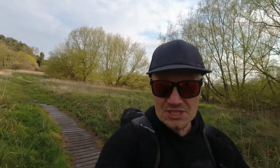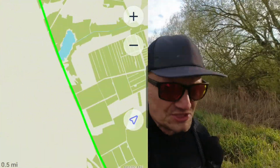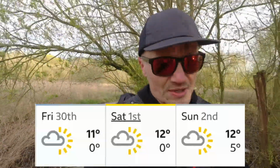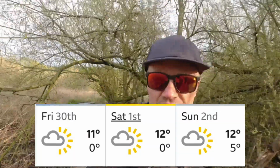It's Friday, 5:45 we started, and I've earmarked a wild camp spot by Thompson Water, which is about a 9-mile walk. So having to get our heads down really because time is getting on. It's been a bit chilly. Forecast this weekend is very cold at night, but hopefully with some nice sunshine during the day.